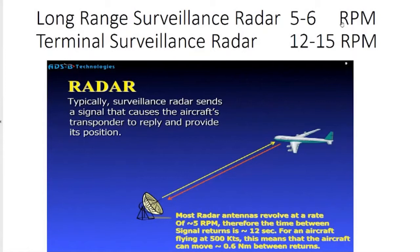So this antenna up here, it's on this structure. It rotates just like the primary radar antenna, but it's called secondary surveillance radar. And secondary surveillance radar is a radar system used in air traffic control that not only detects and measures the position of the aircraft, which is bearing and distance, just like your primary does, but it also requests additional information.